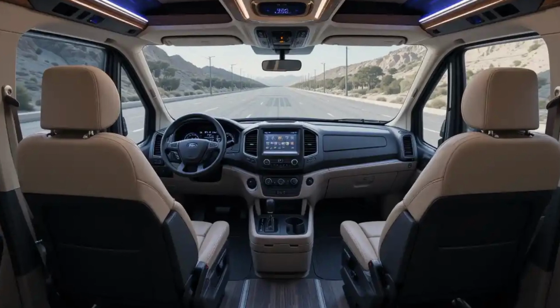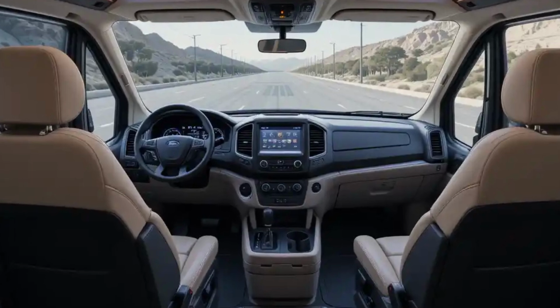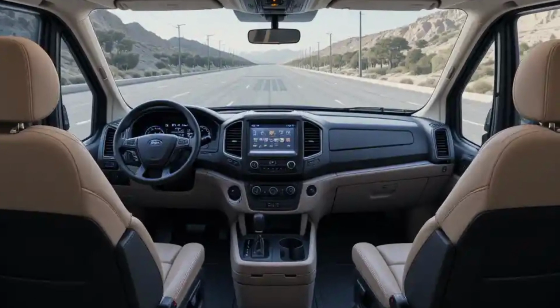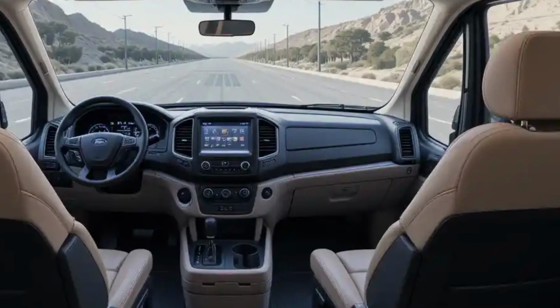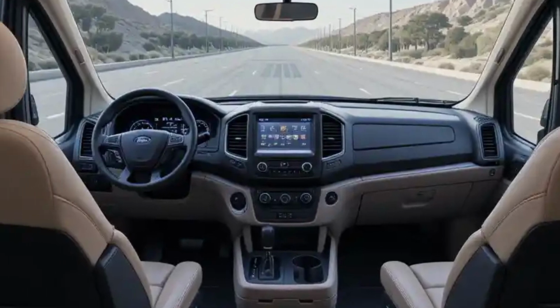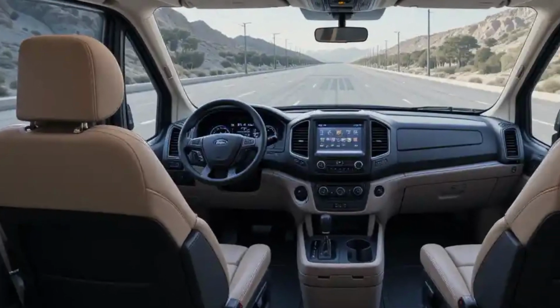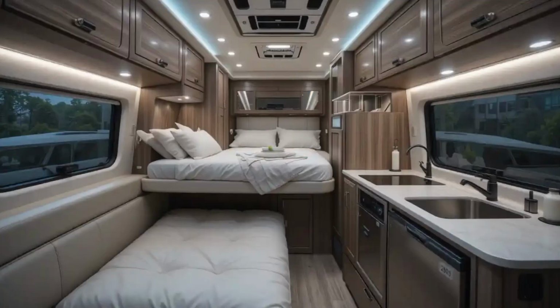Stepping inside, the first thing that hits you is how spacious and thoughtfully laid out everything is. The high roof design provides ample headroom, making the interior feel open and livable. You get premium materials across the board, from soft touch surfaces to durable vinyl flooring that's both stylish and easy to clean. The kitchenette is one of the standout areas.